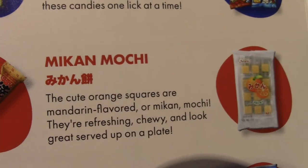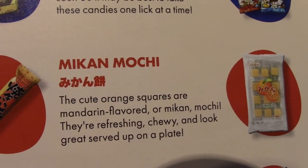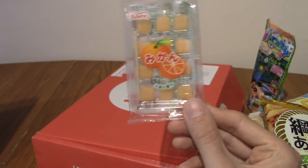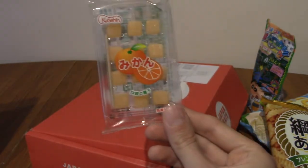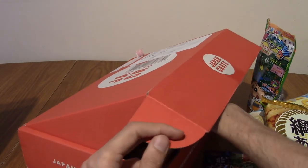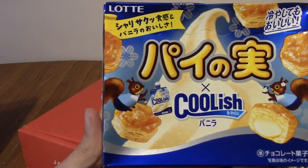This is Mikan Mochi. So I was wrong, actually. This is mochi. It's just like hard mochi, I guess. That's really cool, actually. I didn't realize these were mochi. So this is different, I think, because I think it was gum last time or something like that. Very curious.